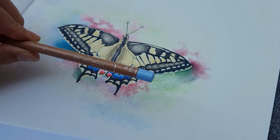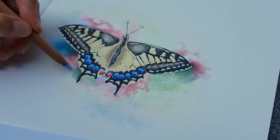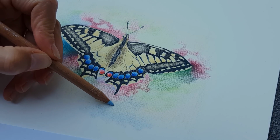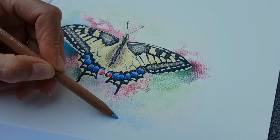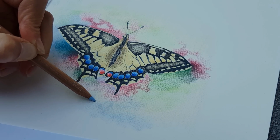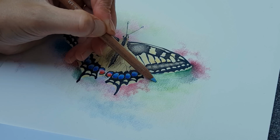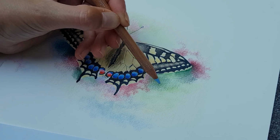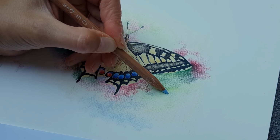Here I have a cobalt blue, a light cobalt blue by Luminance. Let's see what that will do. The temperatures are high, very high for Dutch standards. And that is the reason that I moved outdoors.